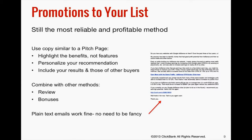So you're going to want to use sales copy or pre-sales copy similar to a pitch page. So highlight the benefits that your audience is going to get from the product rather than the features. So don't talk about it's a 100-page ebook or it teaches these 4 specific things. Talk about what benefit people are going to get out of that.